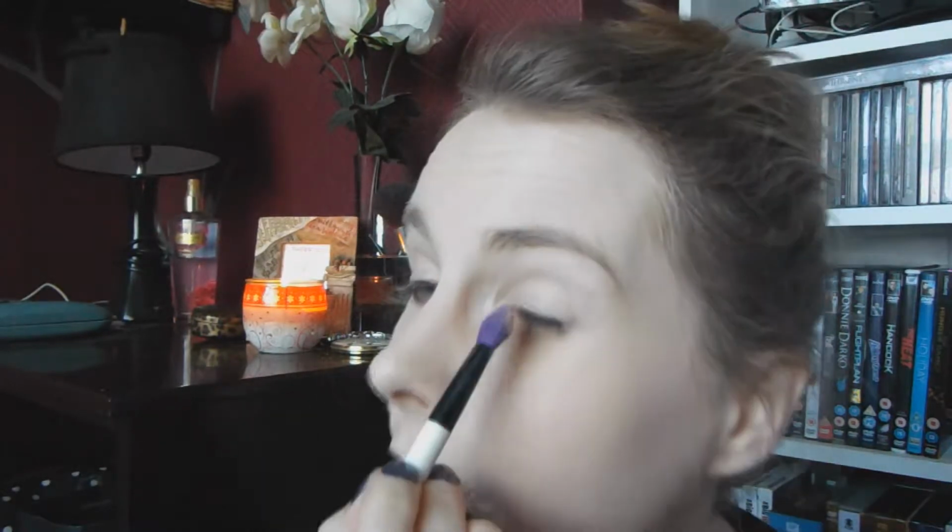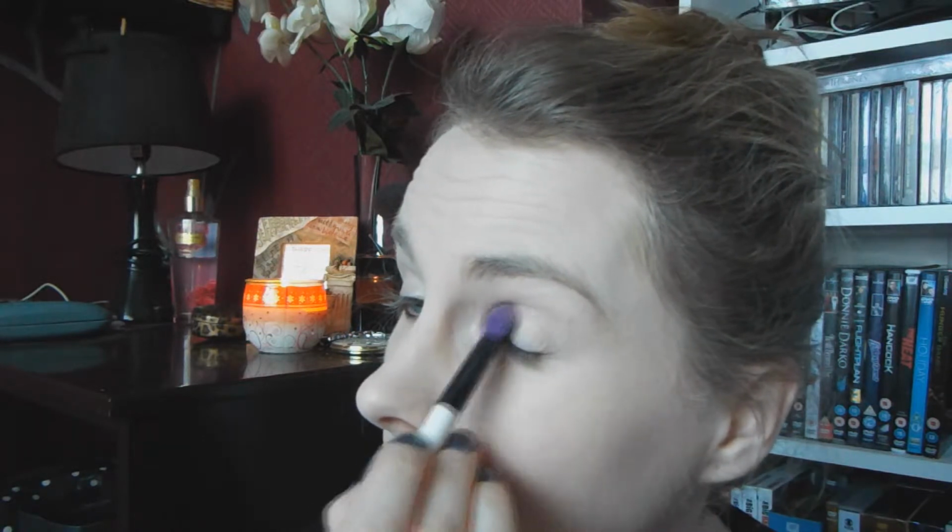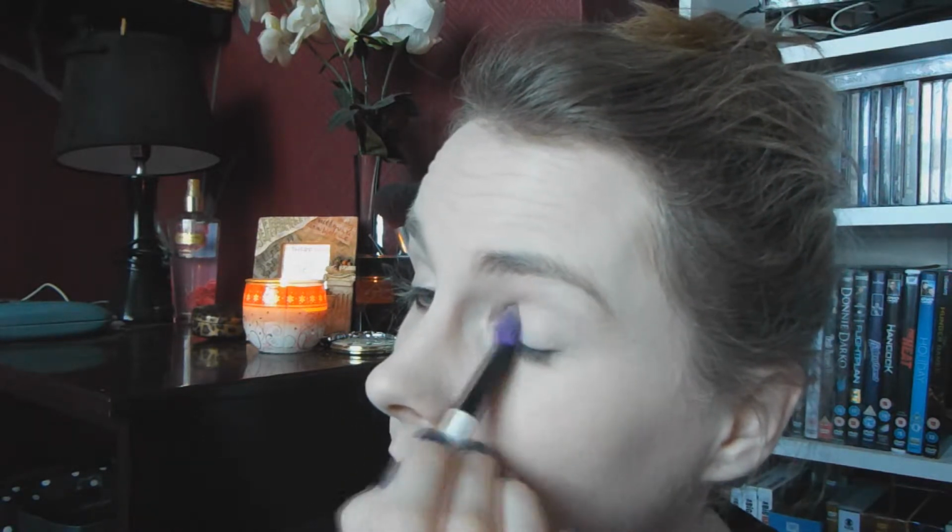For eyeshadows, I'm going to be using a combination of two. I'm using L'Oreal Color Riche Mono eyeshadows. This one is Macaron Vanille and this is La Vie en Rose. This helps to brighten up your eyes. Andrea doesn't wear a lot of eyeshadow. It's a very natural looking eyelid, so we're just going to go with that. Taking the Macaron Vanille, I'm going to take a brush and pat that all over my lid and into the crease.